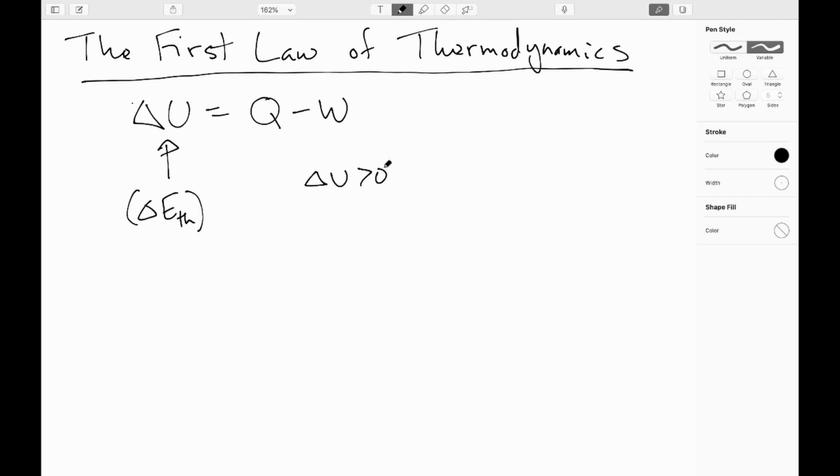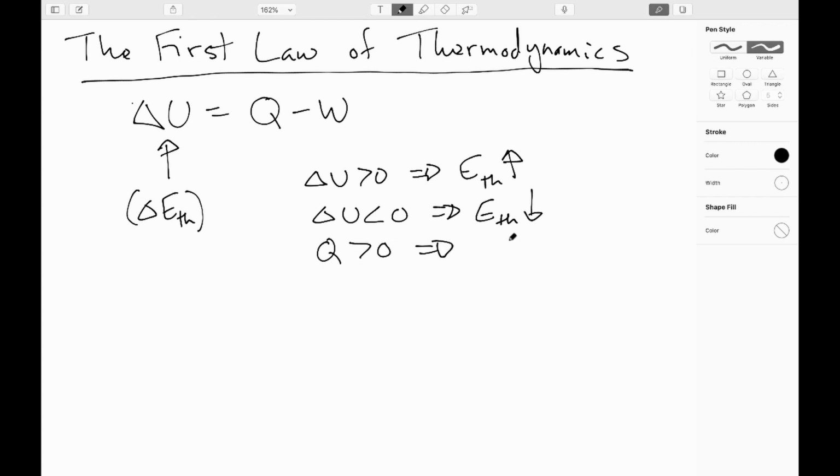If delta U is positive, that's going to mean that the thermal energy increases. And if delta U is negative, that's going to mean that the thermal energy of the system decreased. Similarly, all heat transfers are always reckoned as inbound. So if Q is positive, that means the system gained heat. And if Q is negative, that's an outbound transfer. That means that the system lost heat.